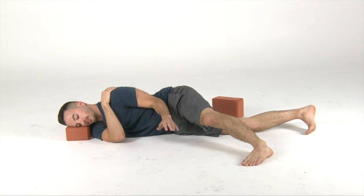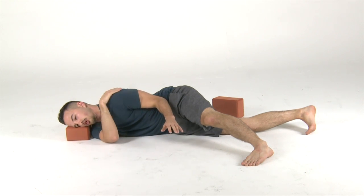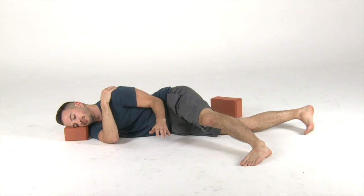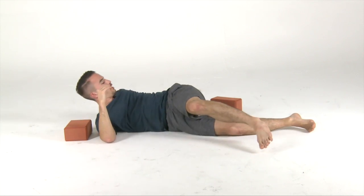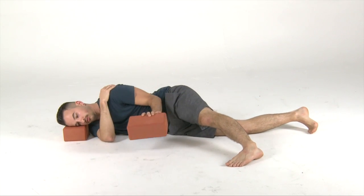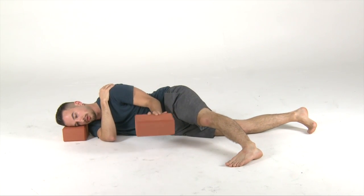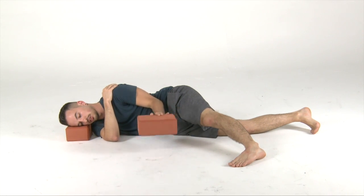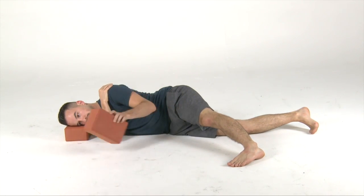Okay. Lifting and lowering. And after you do this a little while, it looks simple, but you'll start to feel a burn in this general area of your shoulder. You can do it till it burns. Again, if that's too easy, you can find a weight, maybe another block. You can use a water bottle. You could use a very small weight, maybe like 2 pounds. Lift and lower, lift and lower, lift and lower.